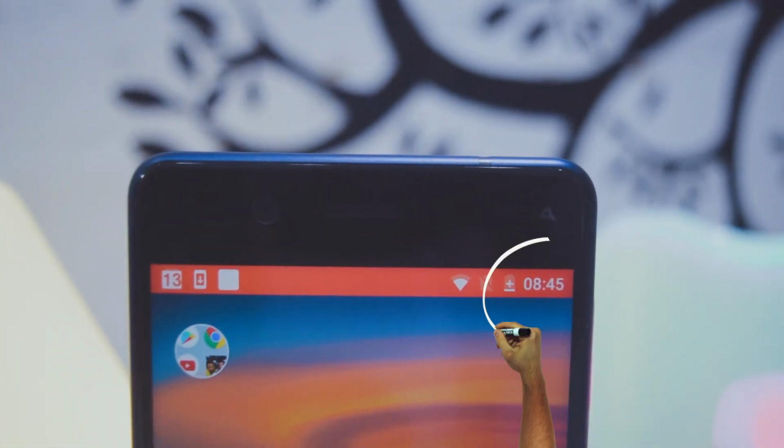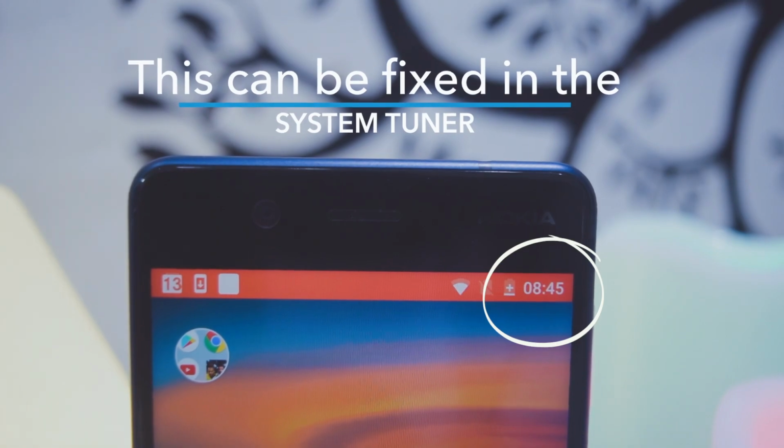And also there are some features that are known to the stock Android OS. One of my favorite features is the ability to add guest accounts. However, with the stock Android experience, you also have some things that are missing. For example, the battery percentage is not displayed by default on the status bar.